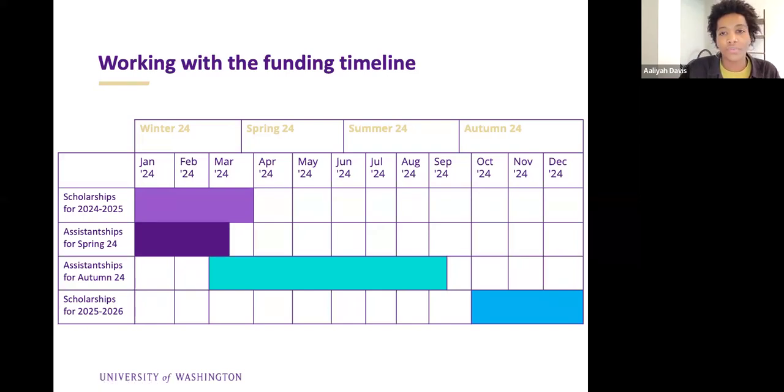And for assistantships for spring quarter, you can apply in the coming months, since the quarter is about to end, so the window for that will be closing. But continue checking Handshake, checking the GFIS blog, and also looking at other places like department employment pages. Some of them do post open opportunities for students. You could still inquire if there are assistantships that are currently available.